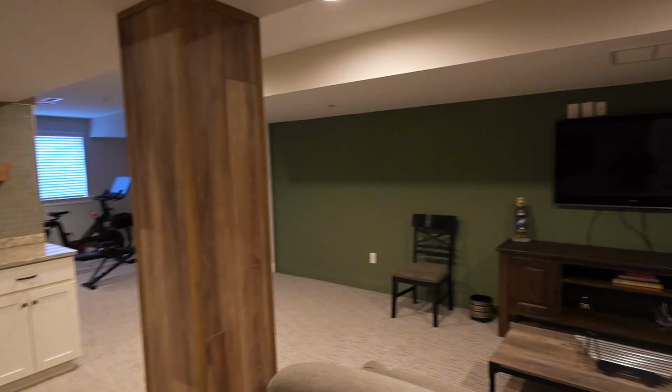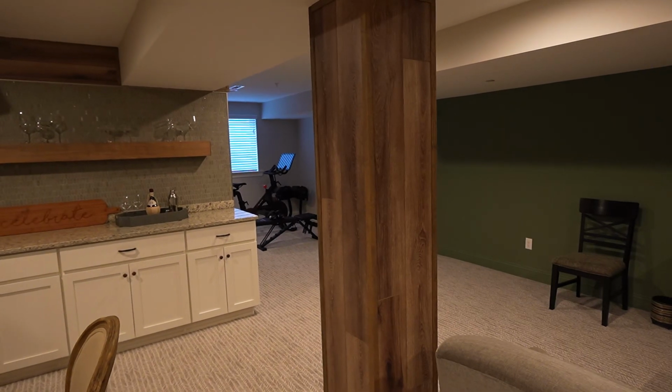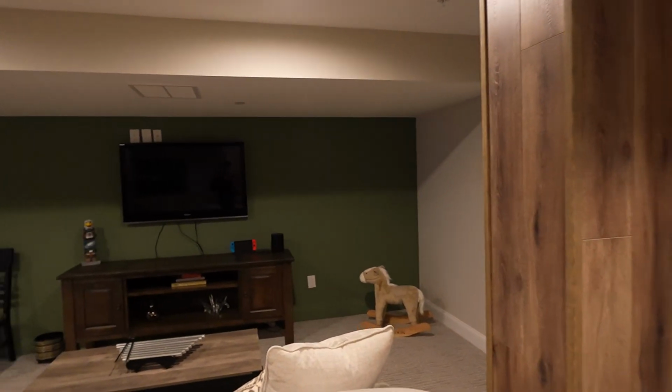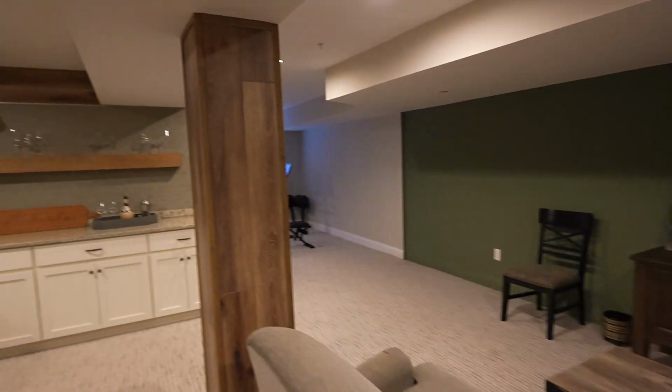I just noticed what I think is really cool is this, instead of just having a white beam, they put the flooring on it, the wood kind of paneling and flooring. And I think it just spruces it up a little bit. It brings what's downstairs down to here. And it makes it feel like it's all one space.